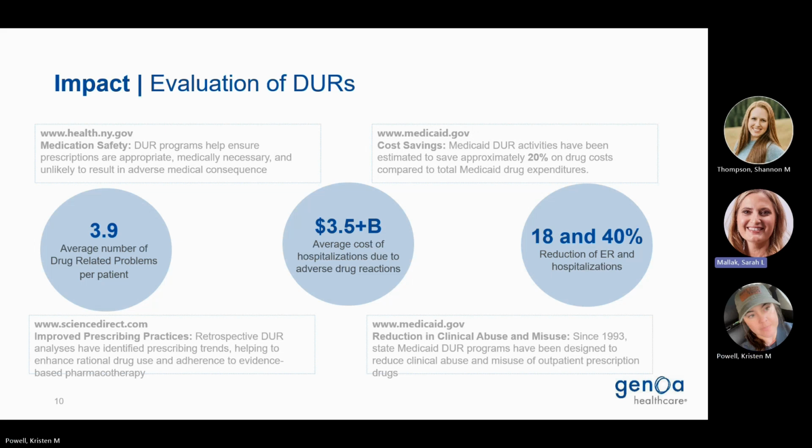And in a study published in a peer-reviewed journal, Genoa's model showed an 18% reduction of emergency department visits and a 40% reduction in hospitalizations. This highlights the impact of pharmacists on the patient care team that are performing these types of vital drug reviews. So as you can see, these are just 3 examples of the impact of DUR activities, with many other examples in published literature.